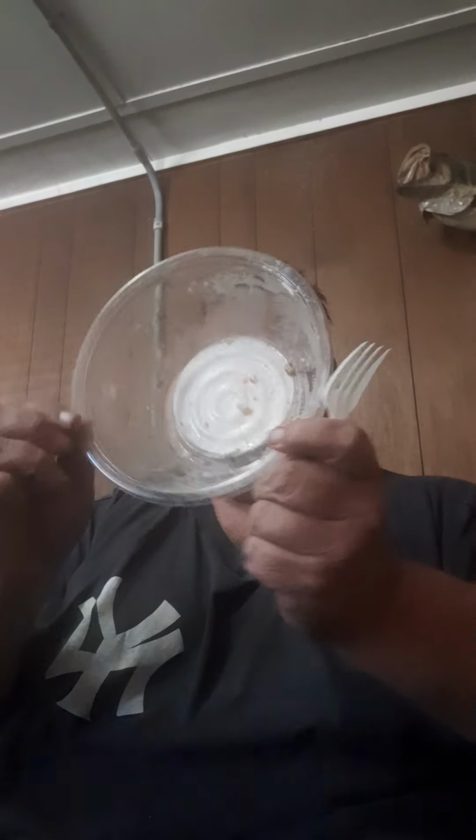Okay. Let me read the bottom of this to you real quick. On your calories, you've got 230 calories for this bowl. That's really good. Total fat's 13 grams. Saturated fat's only 4. Trans fat is 0. Cholesterol's 35 milligrams. Sodium is 510 milligrams. Total carbs is 17 carbs. Fiber's 3, sugar's 5, and your protein is 11 grams.